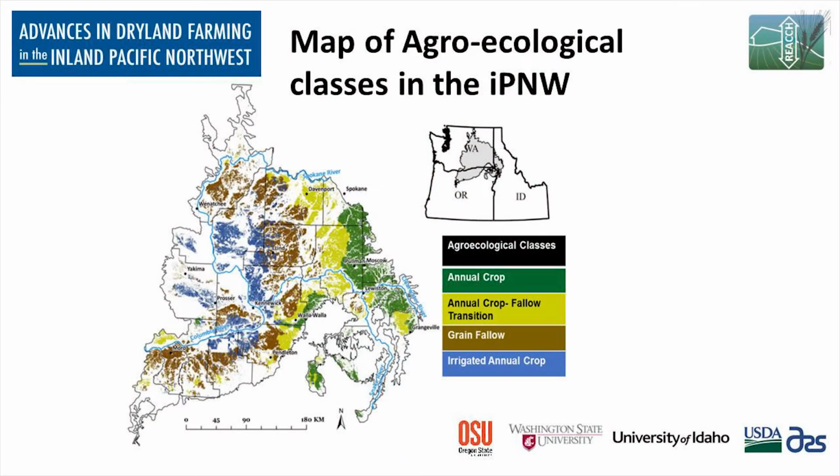Now zooming back out to the strategic picture and what this looks like over the whole region, looking at this map again of the agroecological classifications in the inland Pacific Northwest, you can see that a lot of the adaptations we're focusing on are in the grain fallow or the annual crop fallow transition zone, and how we might diversify these locations. But you can't diversify your agricultural system unless you have many pieces in the right places.